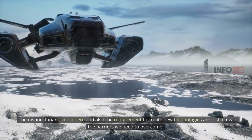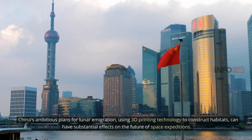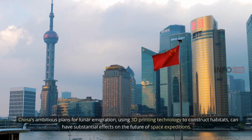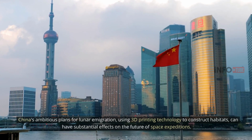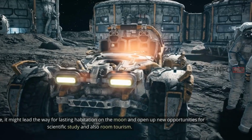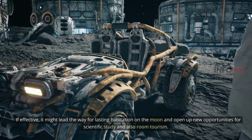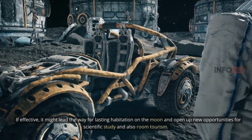need to overcome. China's ambitious plans for lunar colonization, using 3D printing technology to construct habitats, can have substantial effects on the future of space expeditions. If successful, it might pave the way for lasting habitation on the moon and open up new opportunities for scientific study and space tourism.